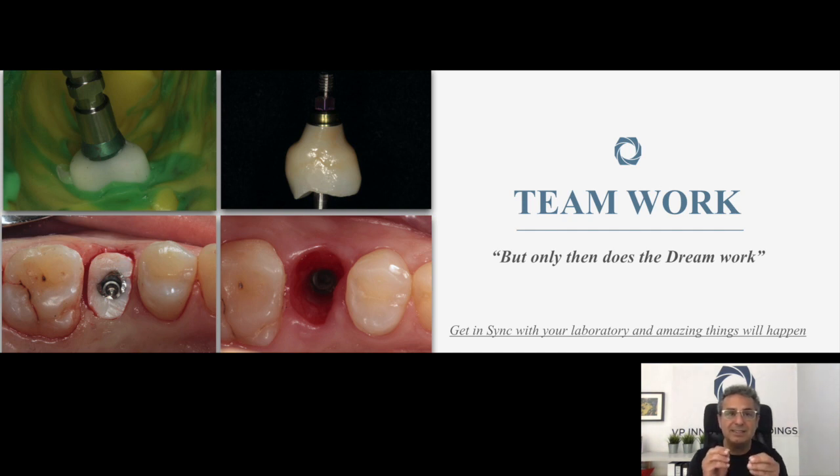And I'd like to just make a small point here. Get in sync with your laboratory. The technical side and the surgical side need to join up and make things happen. And really wonderful things can happen.